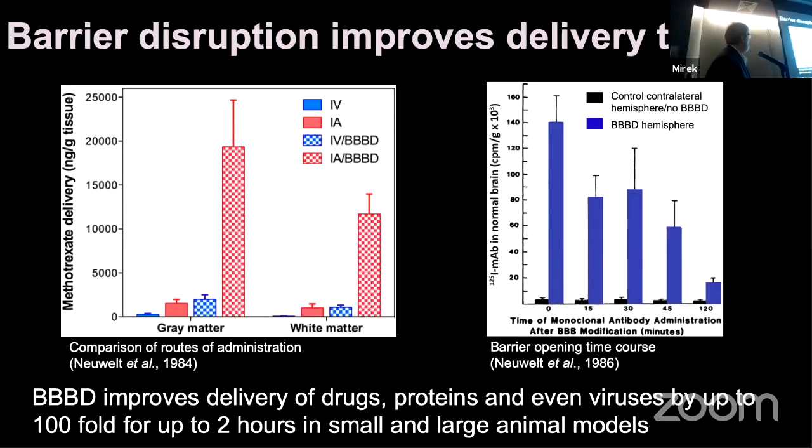Now, barrier disruption improves delivery to the brain over IA or IV. So as you can see here, with methotrexate, which is the main drug for primary CNS lymphoma, you can see IV, IA, IV with blood-brain barrier disruption, and IA with blood-brain barrier disruption. And it goes up about 100-fold, not 100%, 100-fold compared. So if you gave 5 grams of methotrexate IV, you'd have to give 500 grams of methotrexate intravenously to get the same level we're getting in the brain. The rest of the body just sees normal levels of methotrexate. Basically 3 grams per meter squared is what we use.